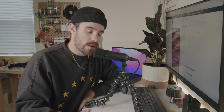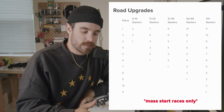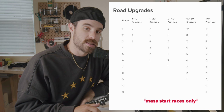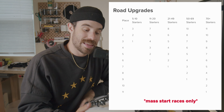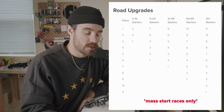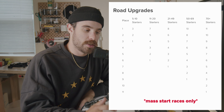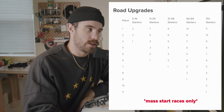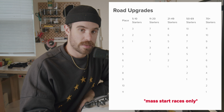It's pretty easy. So all you have to do is follow the table that is online, and I will put right here on the screen. And basically on the left, you will see the placements. First through 11th is the possibility of getting points, and then on top you will see the number of starters on that race. So if you're doing a race that has less than 5 riders, you actually won't get any points. You have to have at least 5 starters in a race to get points. If there are between 5 and 10 riders, you get a certain amount of points, 10 to 20, 21 to 49, 50 to 69, and 70 plus. So there is 5 different ways of getting points.